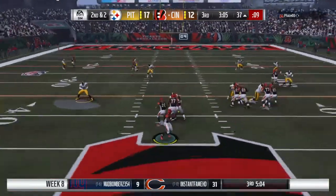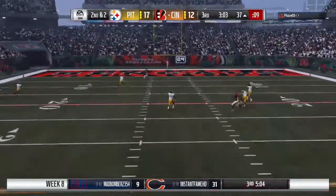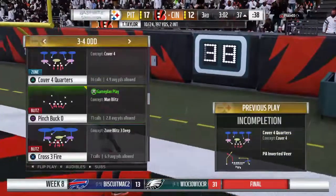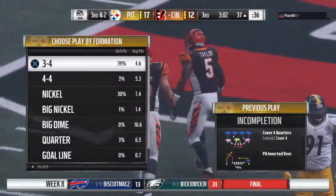They go play action with Taylor. He sets to fire deep. And they went for a big play through the air on 2nd down. Couldn't connect. Now it's 3rd.